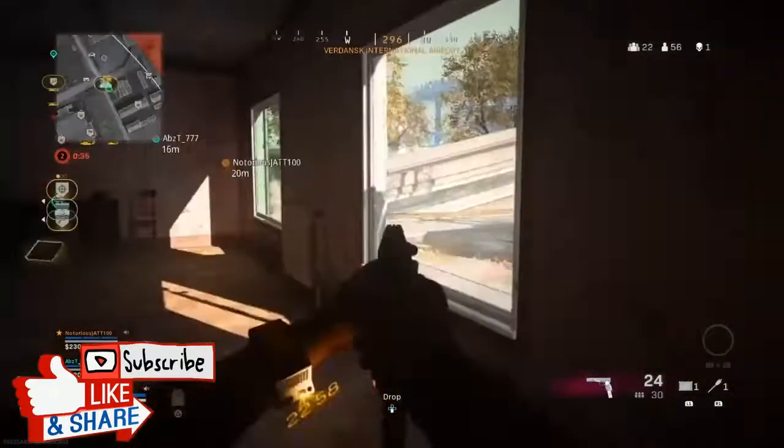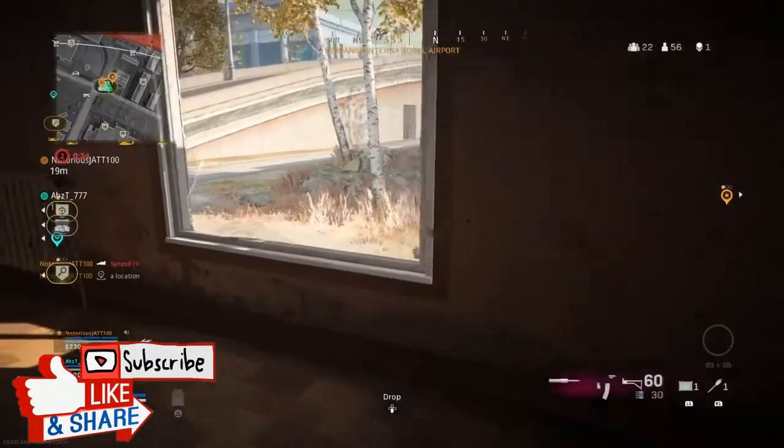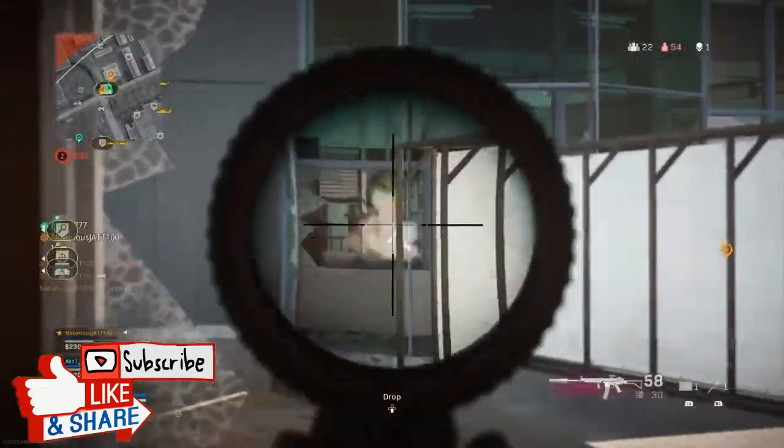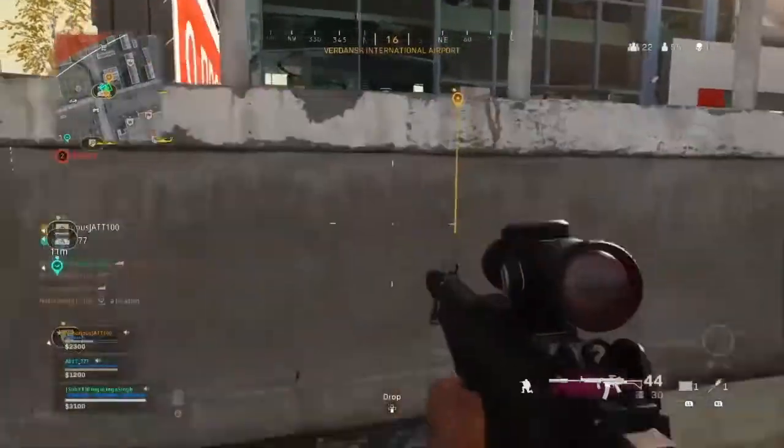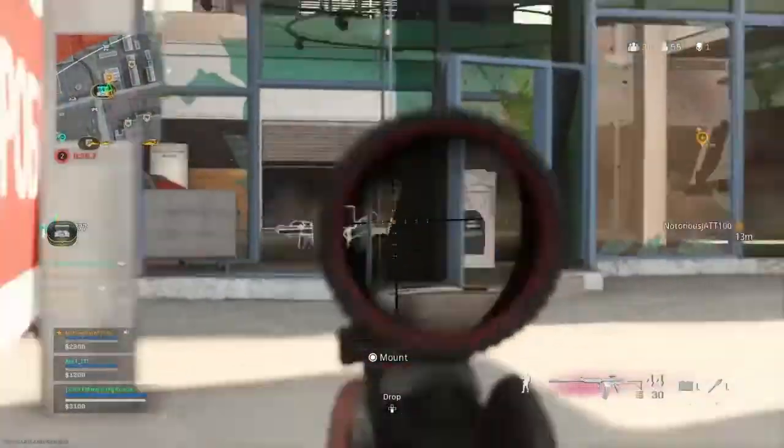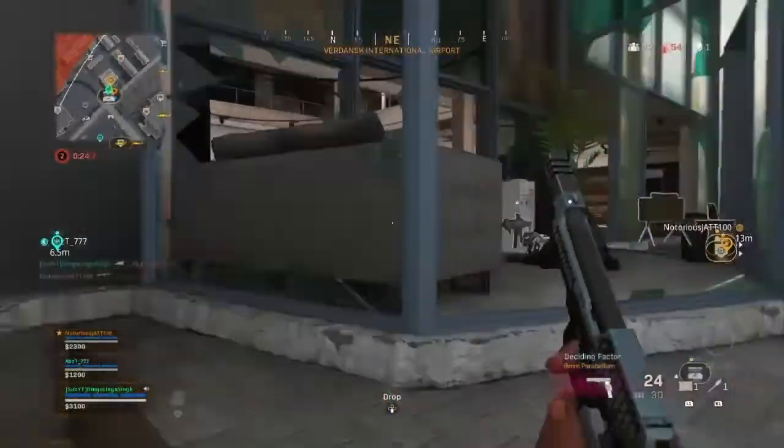So just to summarize, if you guys prefer the Kilo, then I definitely think you should use a sniper like the HDR, and then for the KRIG, definitely use a close range weapon. That way you can cover long range and mid range and close range.